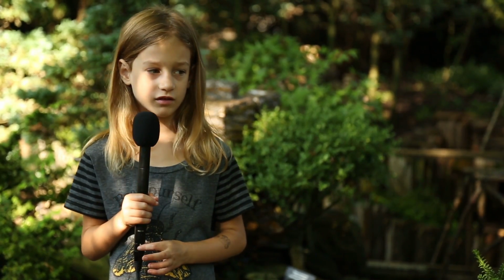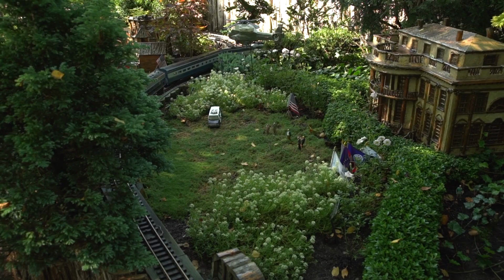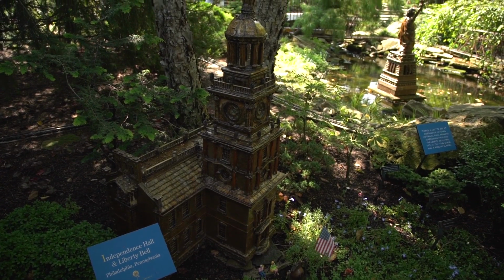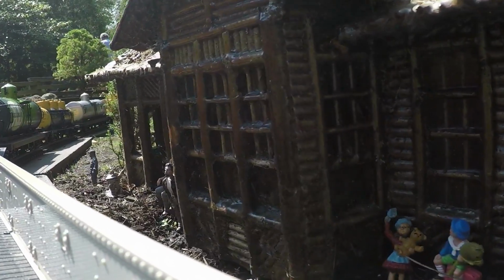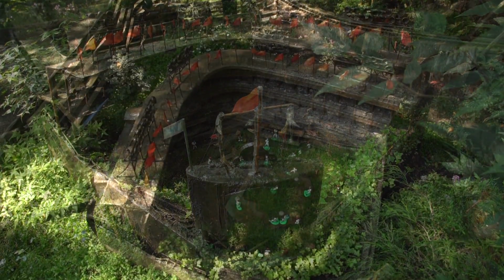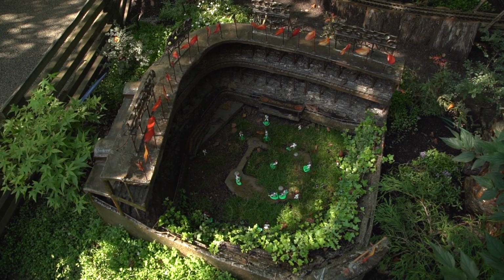How many buildings are in the railroad? We have about 70 buildings. They're all made from natural substances: leaves, twigs, wood, things like that. And they weather very well. They're coated with a special coating so that they don't disintegrate in the rain.